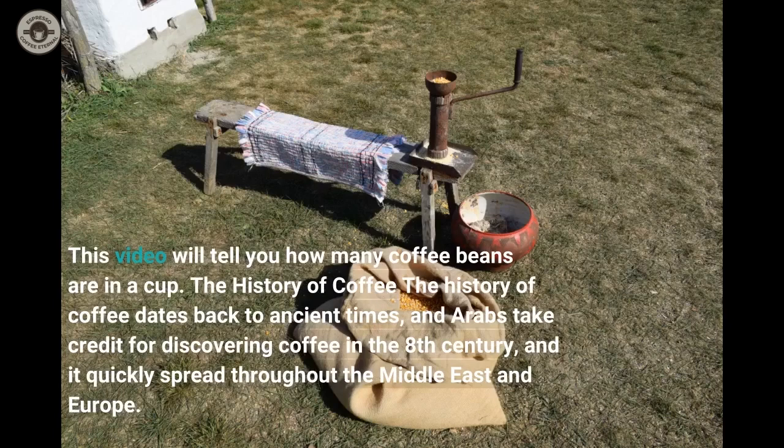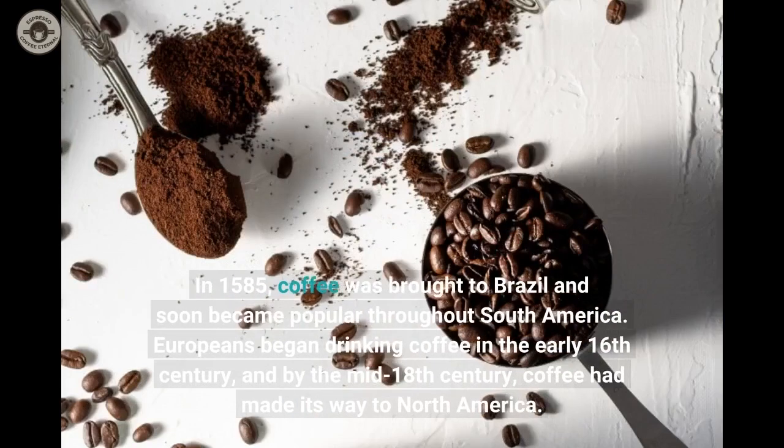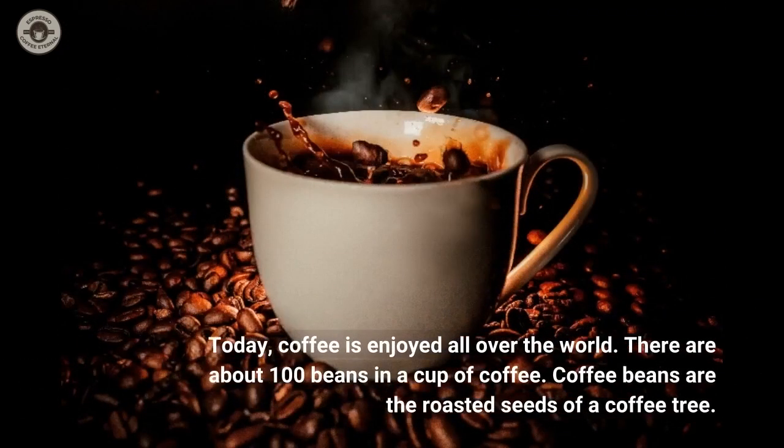The history of coffee dates back to ancient times, and Arabs take credit for discovering coffee in the 8th century, and it quickly spread throughout the Middle East and Europe. In 1585, coffee was brought to Brazil and soon became popular throughout South America. Europeans began drinking coffee in the early 16th century, and by the mid-18th century, coffee had made its way to North America. Today, coffee is enjoyed all over the world.